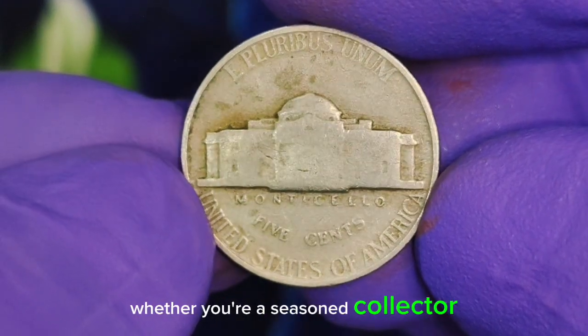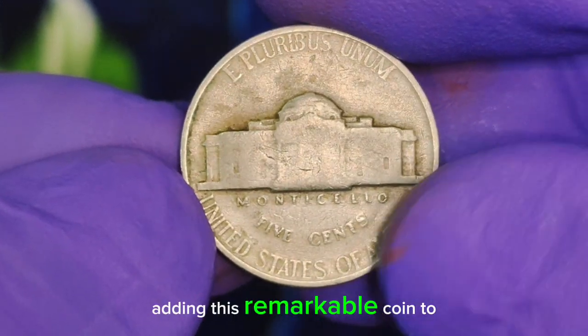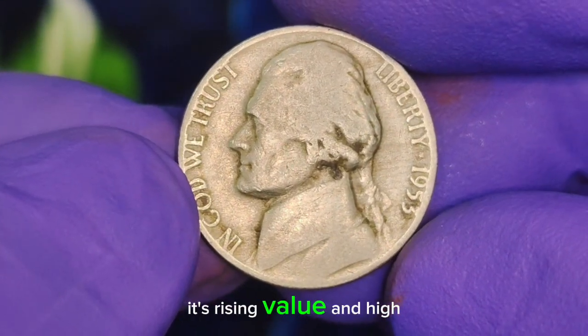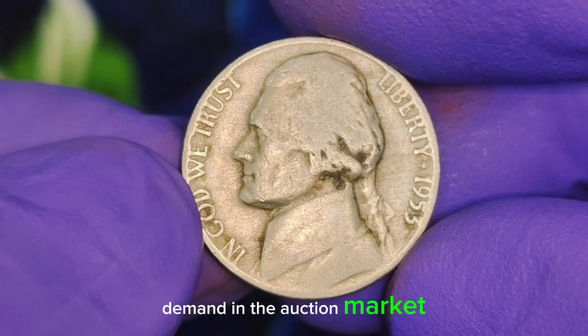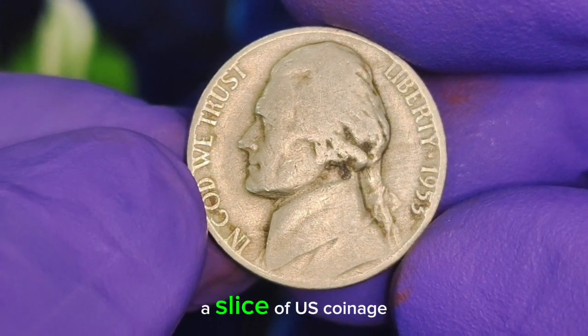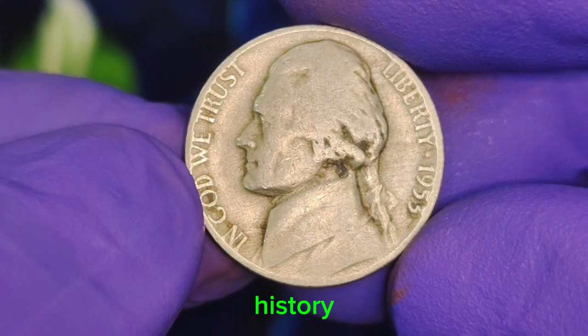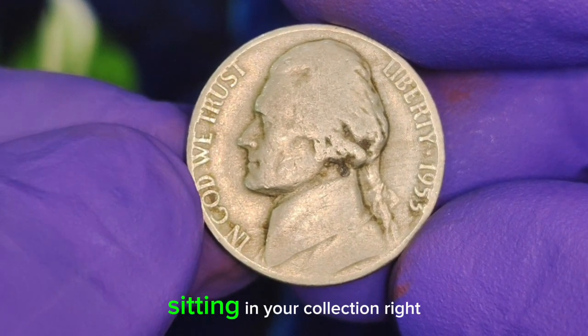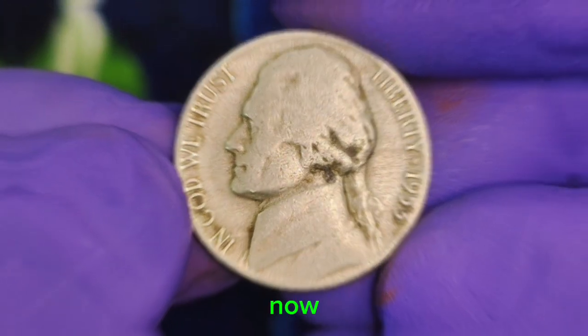Whether you're a seasoned collector or just starting out, adding this remarkable coin to your collection is a smart move. Its rising value and high demand in the auction market make it a must-have for anyone looking to own a slice of U.S. coinage history. Don't miss your chance. The next treasure could be sitting in your collection right now.